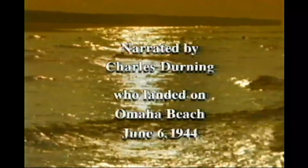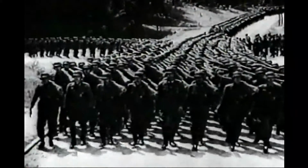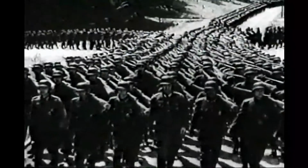Battles of all time began on these beaches. 50 years ago, thousands of men stormed ashore here. Americans, Canadians, British, and the free forces of Europe were attacking Adolf Hitler's Atlantic Wall. Germany's best soldiers waited for them. 59 infantry and 10 crack panzer divisions trained to hurl the Allies into the sea.